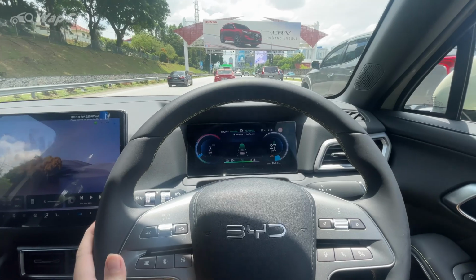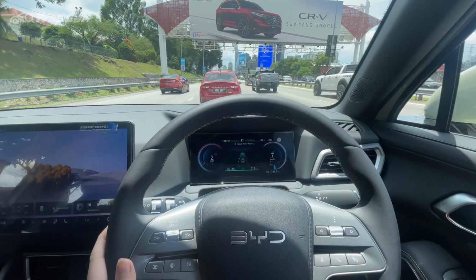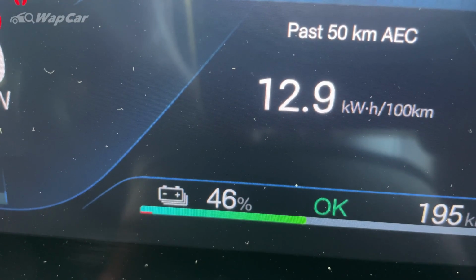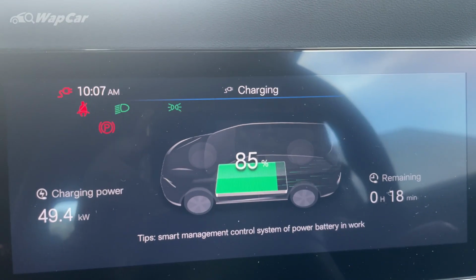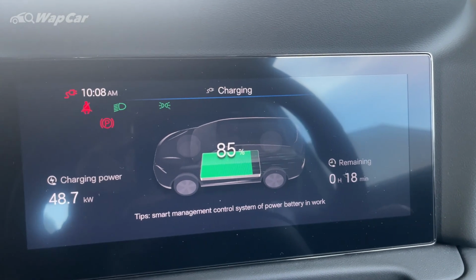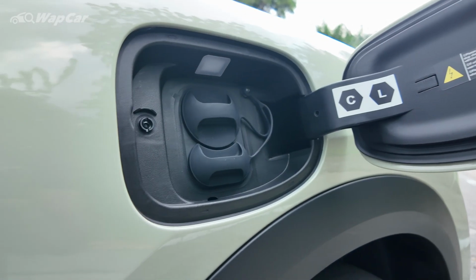For the real-world energy consumption tests, we traveled nearly 140 kilometers in a mix of stop-start traffic and smooth highway conditions. It took 25 minutes to charge the Atto2 from 46% to 85% via a 180 kilowatt DC fast charger, which adds around 140 kilometers of range. That said, if you're traveling long distance in the Atto2, you will need to plan charging routes along your destination route. This is still more of an urban BEV despite the practicality.